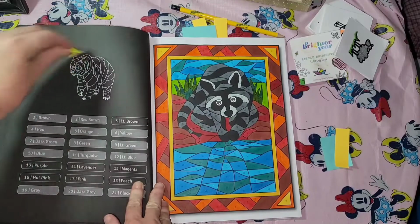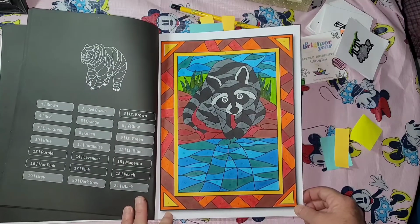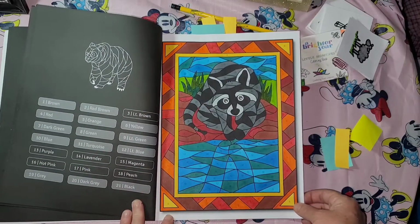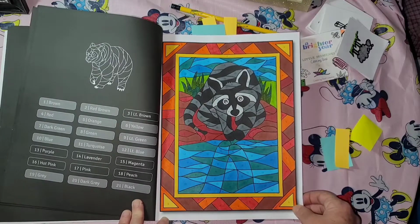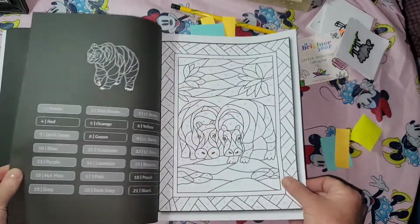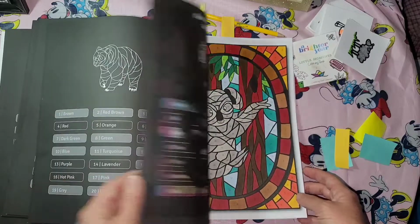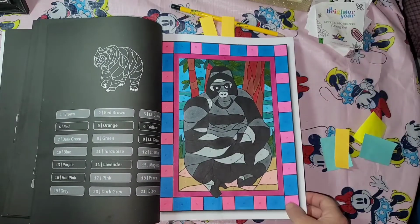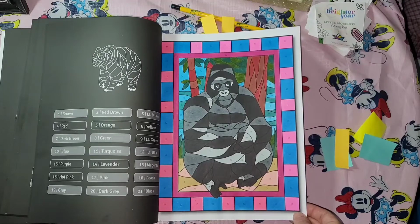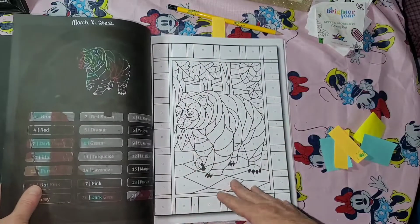I did this one right here. I love the background border. It's really pretty. The colors that Sachin gave you to use turned out really good and fun to color. And then I did this one March the 21st. This one right here I did March the 20th. This one, March the 8th.